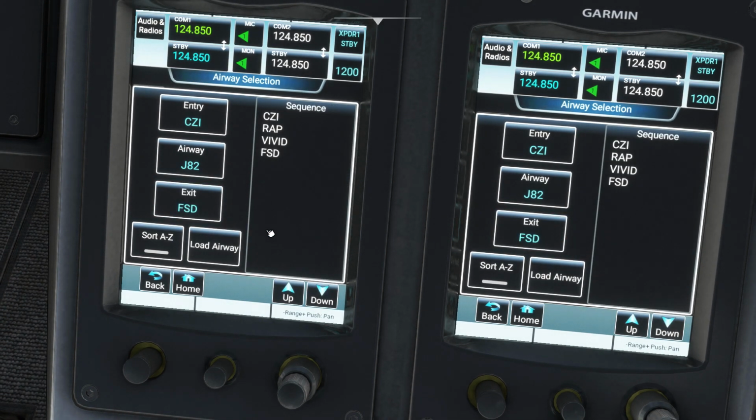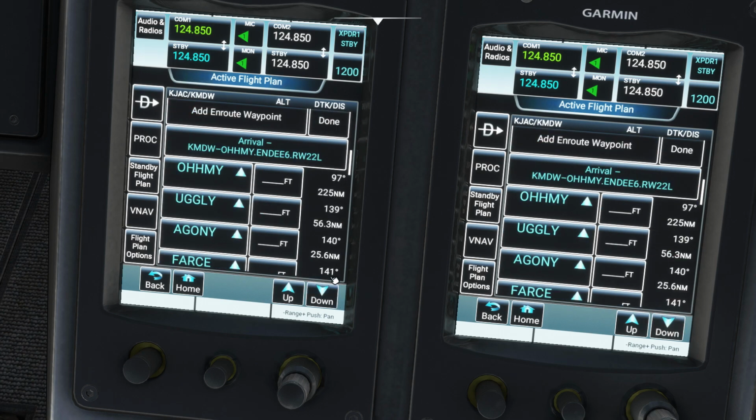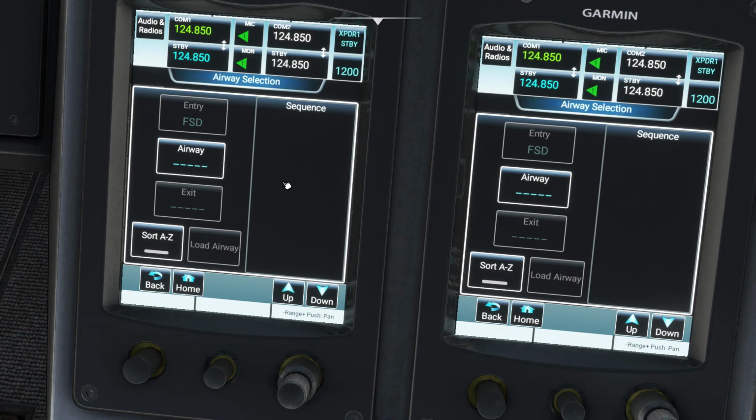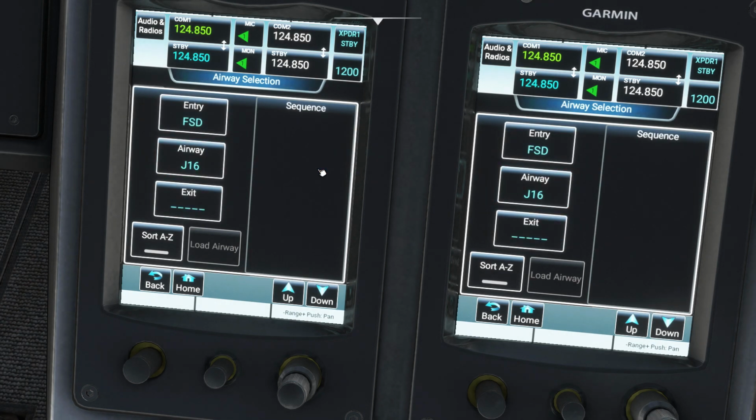And there it is. All right. So then you load your airway. Airway's in. All right. But we're also going to get on from FSD. Remember, that's our exit point. So if you click on FSD, we're going to get on another airway. And that would be the J16 airway. And we're going to exit J16 at MCW.